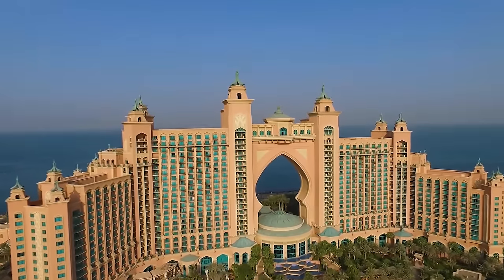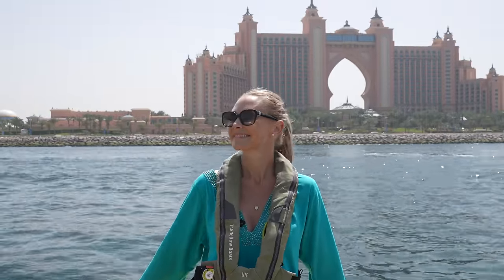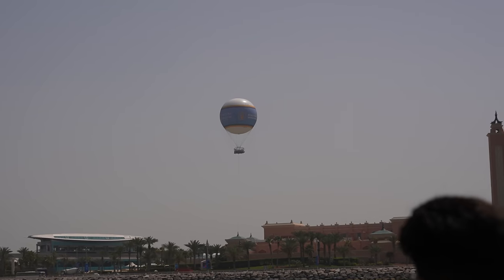Atlantis is a hotel brand, and this is the largest in the world, and I think I heard him say that it cost over $500 million to build. It was built by a South African who also built the brand One and Only, which is a gorgeous hotel chain. Its theme is after the lost city of Atlantis. And now we're off to Burj Al Arab.